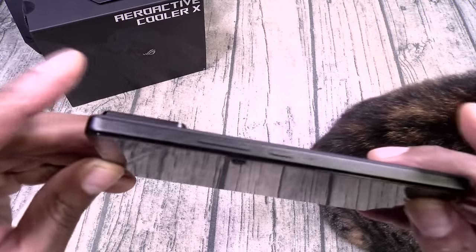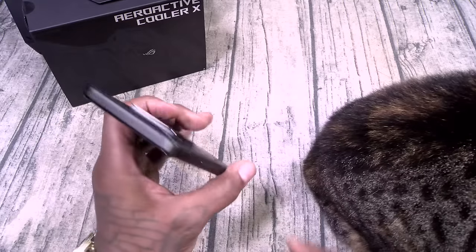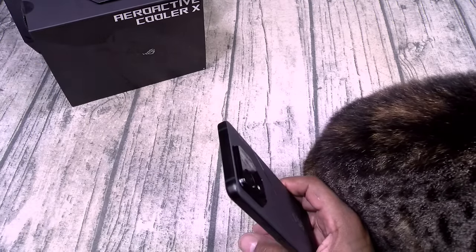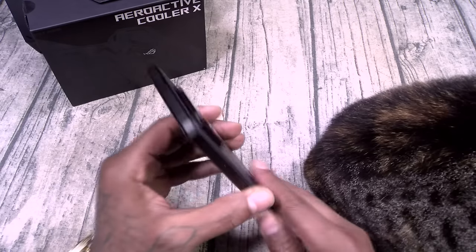And these are, if you don't use them, because I'll probably never use them. You never use them unless you want to. On the top, no IR blaster. Now, that's one thing that I will say about the Red Magic phone. At least you got an IR blaster. No IR blaster, but I'm not going to make a big deal about it on this one.